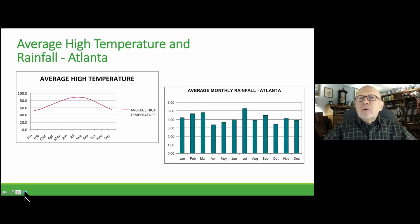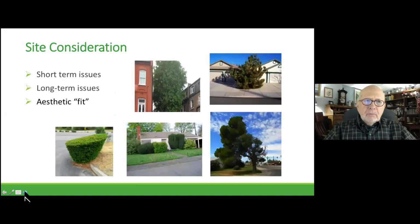And if we have those three pieces of statistical information, high temperature, average monthly rainfall, and what the zones will tell us, which is more of the low temperatures, the average low temperatures, we'll have a lot of good atmospheric statistics to guide us as we plant trees. So let's first start with site consideration.